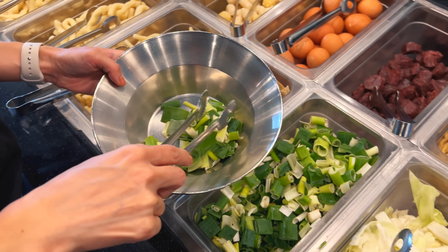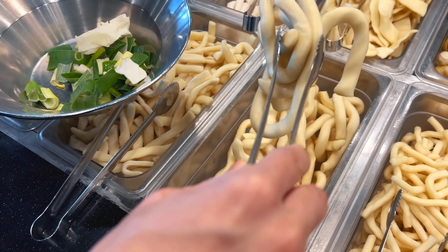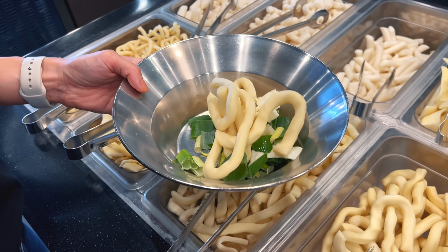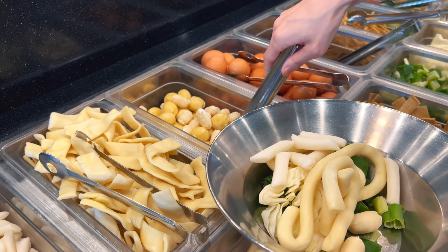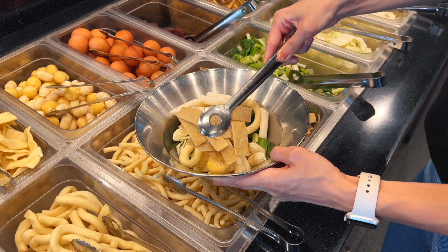If you've stocked up on green onions like squirrels, it's time to choose the rice cakes. Claire and I prefer these long rice cakes, and the cheese-filled ones are also great. So we'll mainly focus on picking these two types.